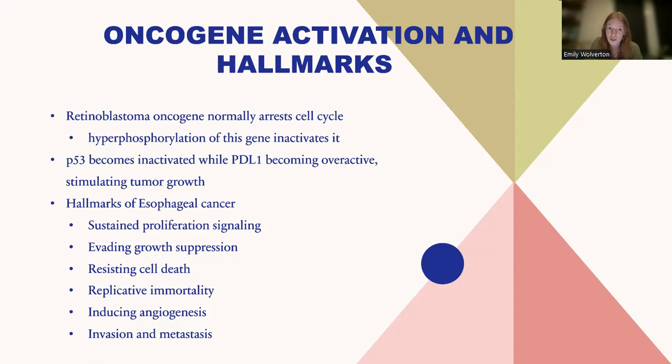The hallmarks for esophageal cancer, we have sustained proliferation of signaling, and that's just the constant signaling of cells to grow even without growth factors. Evading growth suppression, so that's avoiding tumor suppressant gene signaling and also deactivating them. We have resisting cell death. So since P53 does signal apoptosis, a mutation in this gene would cause them not to die when they were dysfunctional. Replicative immortality. So activating P53 extends the cell lifespan to about another 30 doublings.